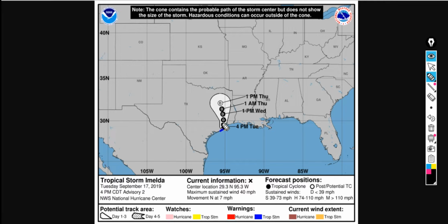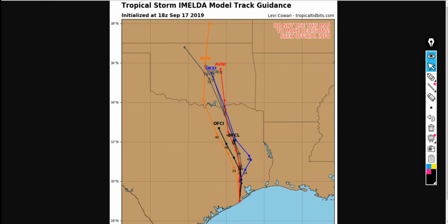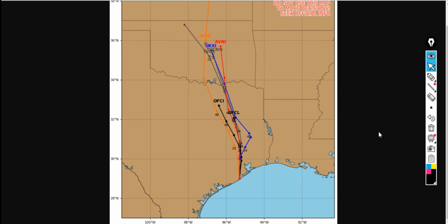The cone looks like it will go up through Texas and then possibly may go through Dallas as a depression or just a subtropical system. So yeah, it's not a big deal right now for Texas. It really wasn't a huge deal with the winds. It's not a big deal with the storm surge either. We're not really going to see that big of a storm surge. I really don't think we're going to see that much above average. Really, the biggest threat right now is the rain. That is the biggest threat.